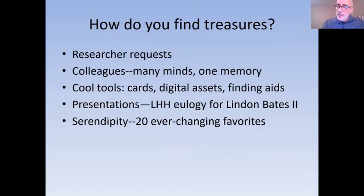And my current favorite items are my favorite items from 3 years ago. I'm hoping to get back in the library and find something new that makes me go, I'm going to include that in my next presentation.